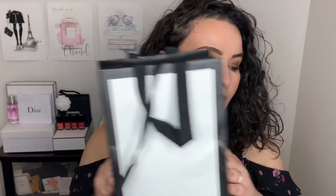So I went ahead and picked up my items off of the Gucci website. It came in this beautiful packaging here. I ordered it in the mail. I think the lipsticks are now starting to be available at department stores. But when I purchased them a few weeks ago here in Canada, it wasn't available in stores yet.